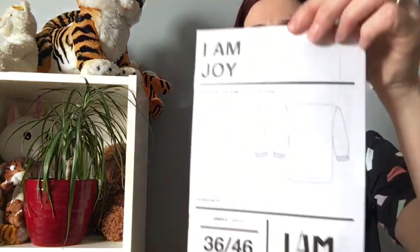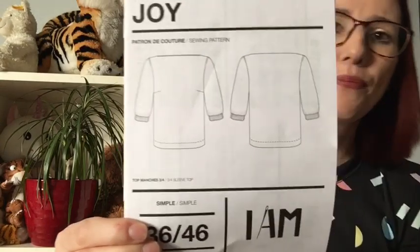And what I'm planning to do is make the I Am Joy top. I made that in the embroidered cotton, and I absolutely love it. I've worn it loads already, so I'm planning to turn that into that. So that's one lovely exciting thing that's arrived. And then this is from the Dab Hand.